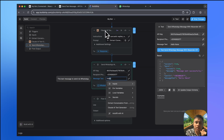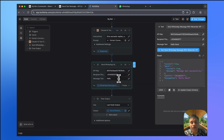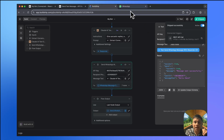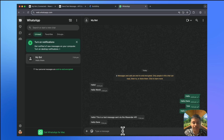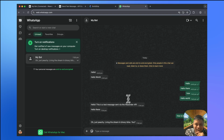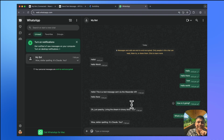And we already have our Claude text generator node generating sarcastic replies for us. So what we can do here is just remove this coded message, and then we can just use the output of the Claude text generator node. So I'm just going to update my flow. Now we can go back to the bot and let's test this out. How is it going? That's amazing. All right, let's try a different one. What's your name? And would you look at that?